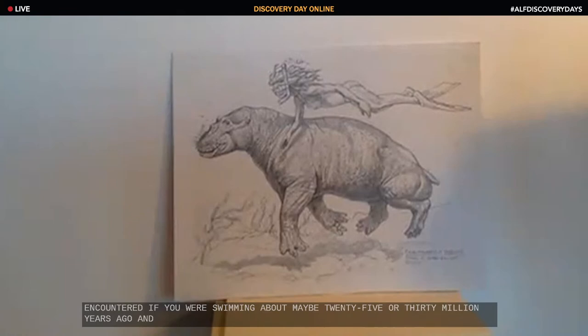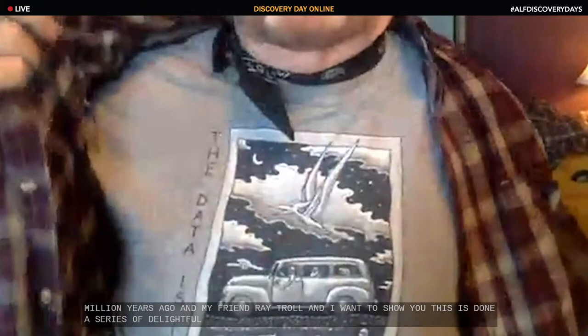And my friend Ray Troll, and I want to show you this, has done a series of delightful shirts showing paleontology. And he, like myself and Gabe, are very fascinated by the Desmostylians. So this is an example of Ray's work. I wore it today for fun and inspiration. So at any rate, I guess I'm ready for some questions if you are and your viewers are, Gabe.